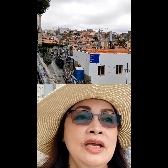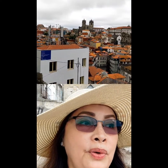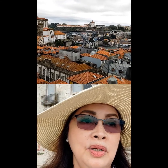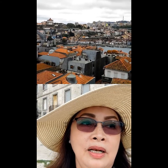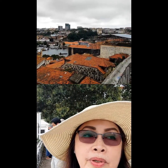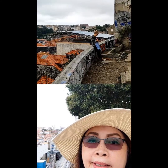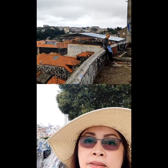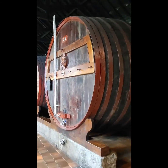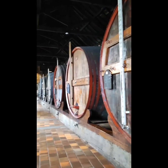The city of Porto. Later on, we're going to have a boat ride along the river Douro right below, and we're going to pass by six bridges.